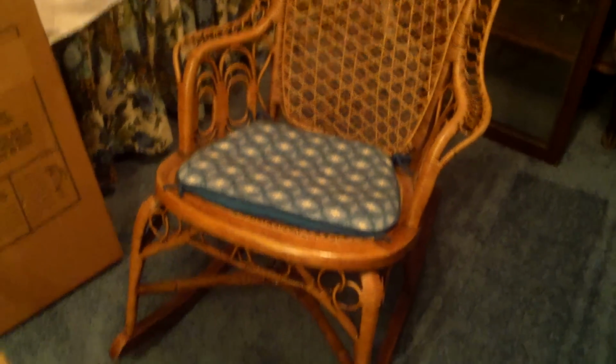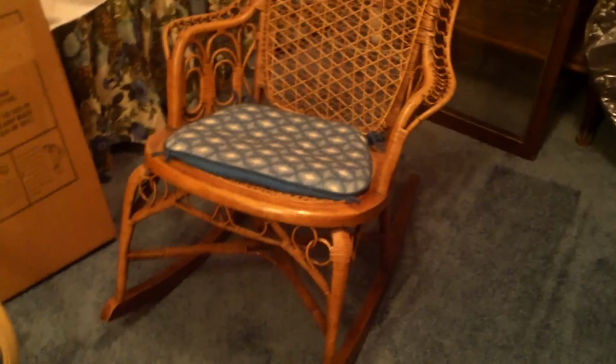This is my favorite piece in the house. This rocker right here with the cane back and bottom, that one is very old, very cool, very good condition, and it's in the online auction. Cruising through the next room here, just a couple of peeks.